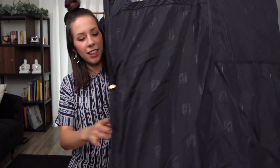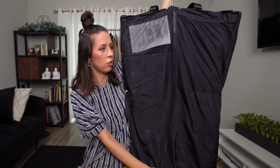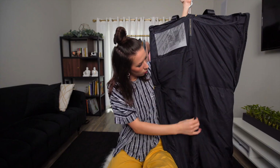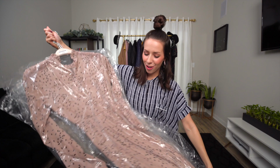Oh my gosh, this packaging. Look at that, oh my gosh. Look at this, this is gorgeous. I could actually use this if I was traveling with any of my pieces. This is so pretty. Wow. I always love it when a company has good packaging. I just think it makes such a big difference. I'm in love. This is so cool.